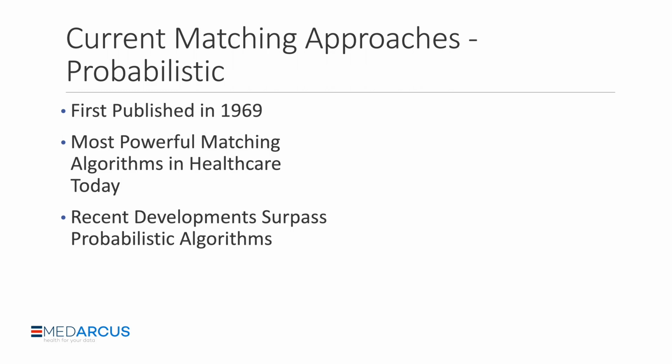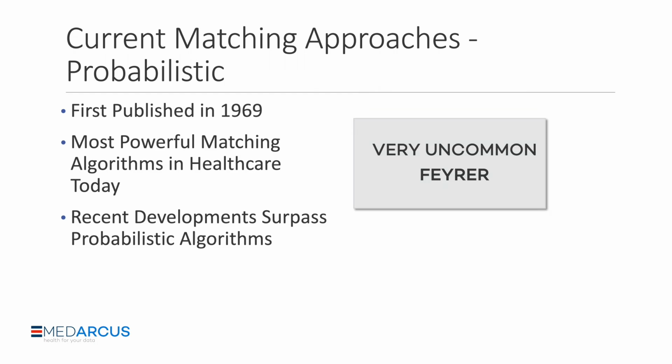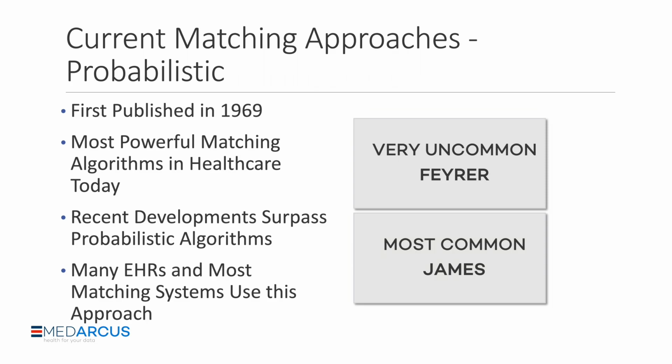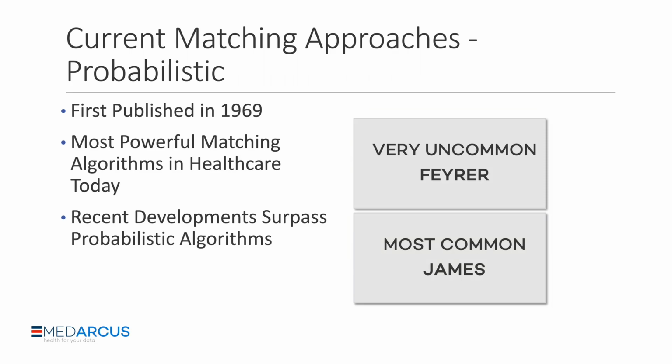Probabilistic algorithms work based on how common a name is. For example, I picked a very uncommon name from a list of names that the US Census publishes, FEYRER, F-E-Y-R-E-R. And if 2 records have that same last name, the probability of a match is pretty high, as very few records in the MPI have that same name. But if a patient's first name is James, it's the most common name in the USA. So if two records have that same first name, the probability of those two records matching is very low, because there are probably many records that have the first name James. That is the essence of how probabilistic algorithms work.